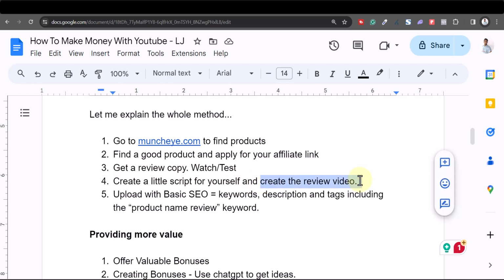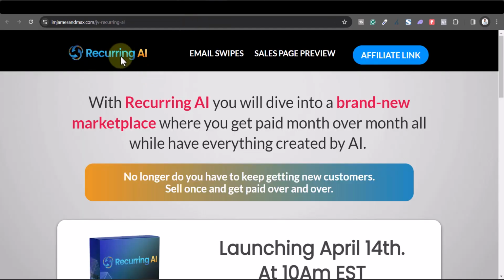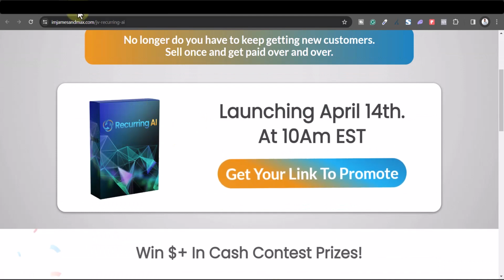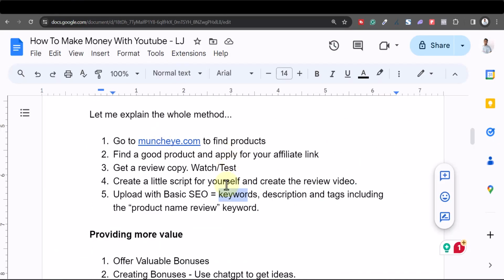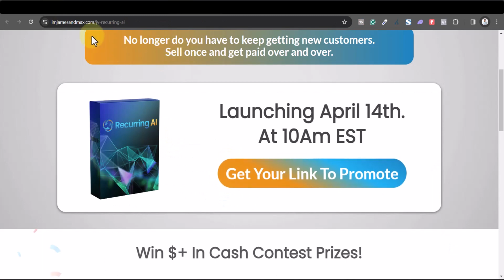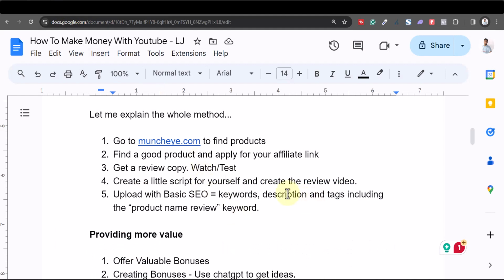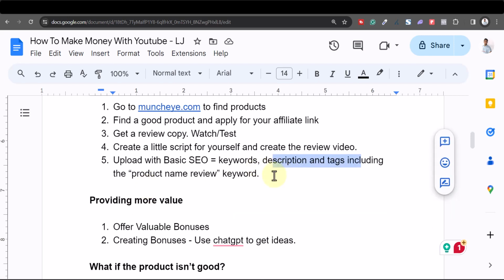and ultimately create the review video. Okay, and then upload with basic SEO. That means keywords. So for example, this one's called Recurring AI. That's the name of the product, right? So you upload the video and that is your main keyword, by the way, right? Recurring AI. So "Recurring AI review", that will be your title. Okay, and you add that on description, you add that on tags, and you are good to go. So that's basically the gist of launch jacking.